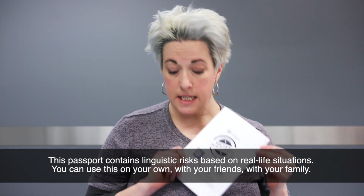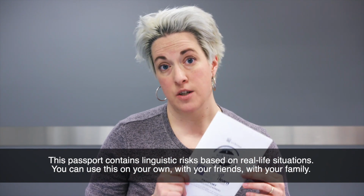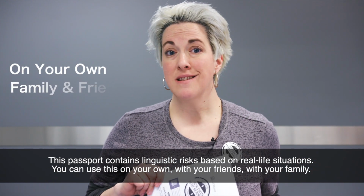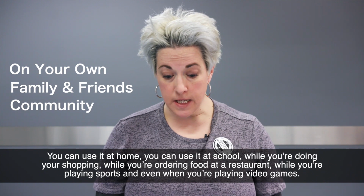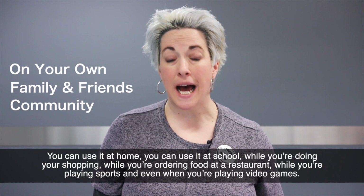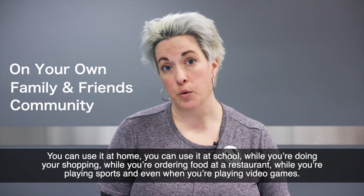This passport contains linguistic risks based on real-life situations. You can use this on your own, with your friends, with your family. You can use it at home. You can use it at school, while you're doing your shopping, while you're ordering food at a restaurant, while you're playing sports, and even when you're playing video games.